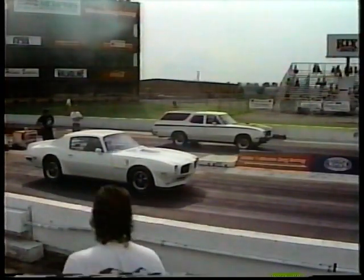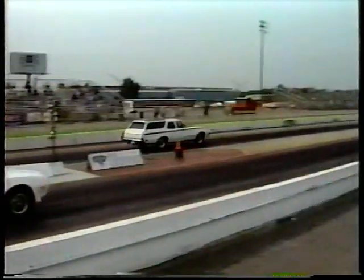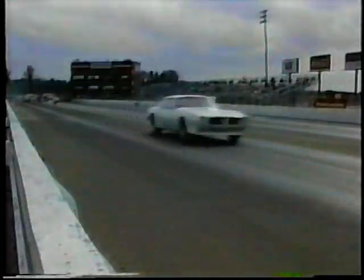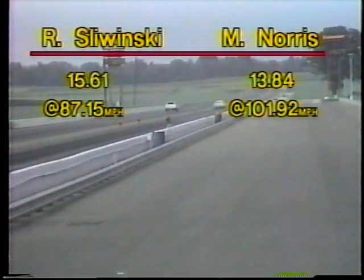Now here's what's called a phantom muscle car, a '70 Buick GS wagon. No, they never made one, but they should have. This fine example of craftsmanship is owned by Rick Slowinski. He's up against Mark Norris's '73 Pontiac Firebird with a 455. We don't know what Rick's got under the hood, but it's probably a 455 too. Mark's Firebird takes the win.